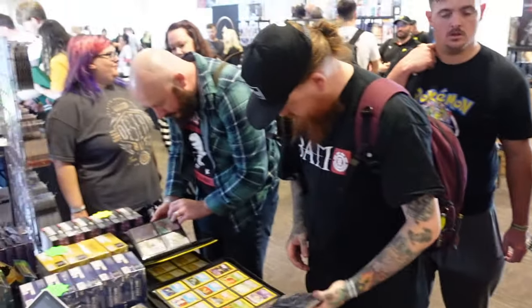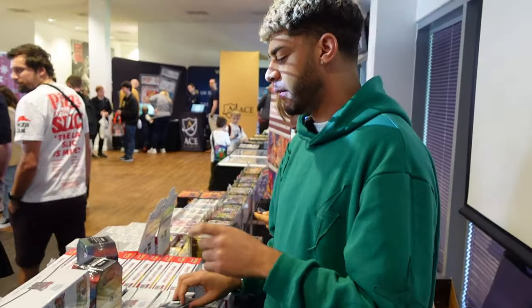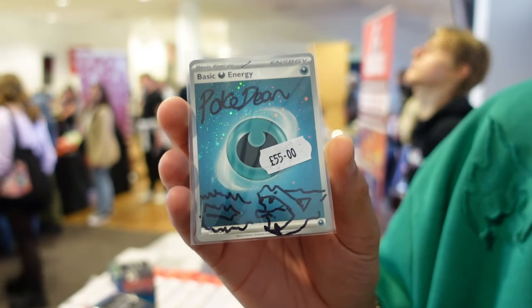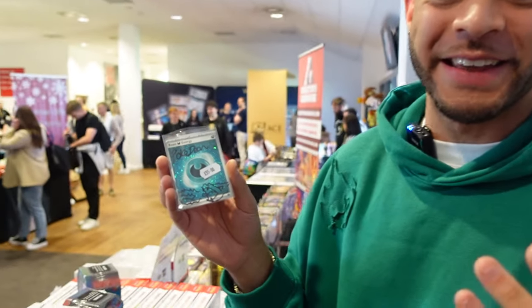All right, so we're selling some stuff. We've got some people actually turning up, starting to buy some singles. As you can see, they're going through our binders, but we have a very special item up for grabs today. We got a Charizard head sketch from none other than the amazing illustrator, PokeDean. £55, that's a steal. That's an absolute steal.